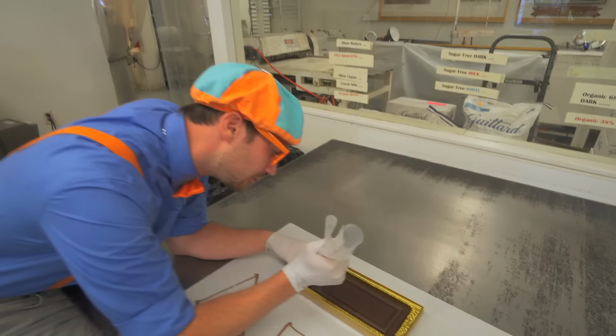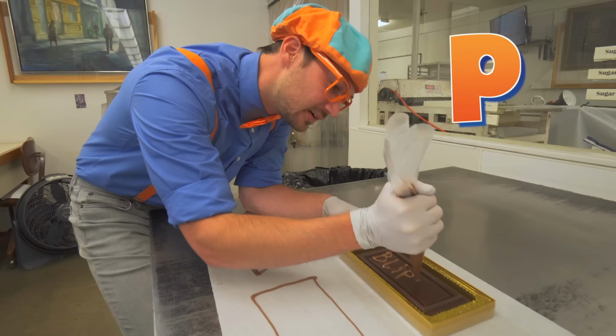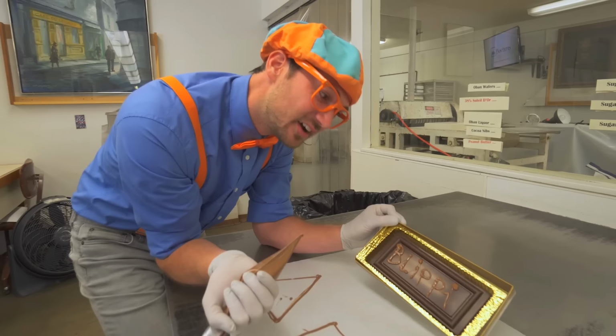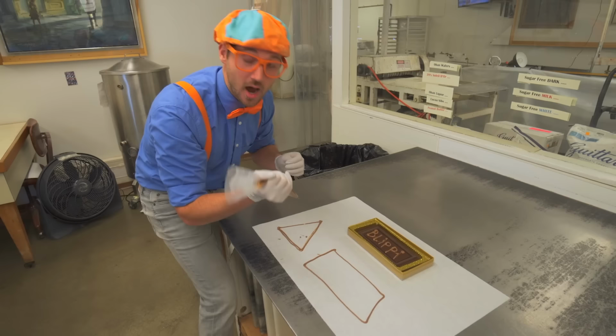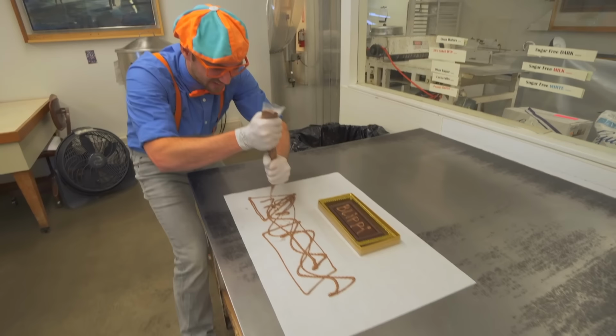B, L, I, P, P, I. Yeah, look, Blippi. That looks tasty. What else can we draw? I know, a bunch of squiggly lines. Whoa! Oh, there we go. When that dries, it's gonna be super tasty. Wow!